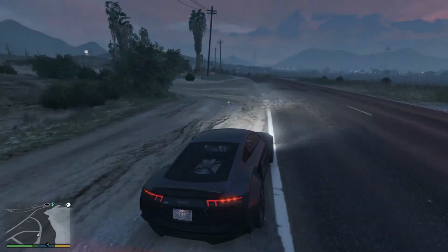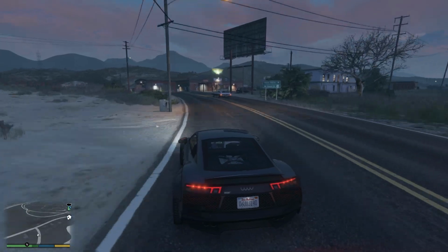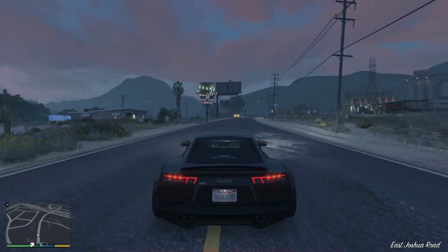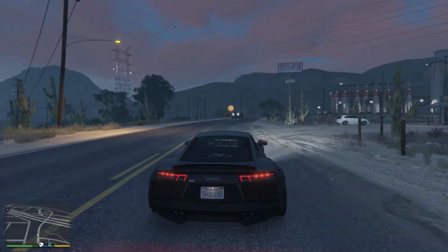Well, guys, that is the top 10 most fun supercars you should buy in GTA Online. If you feel like there should have been a car on the list that wasn't here, let me know in the comments, because maybe next time I could add it.